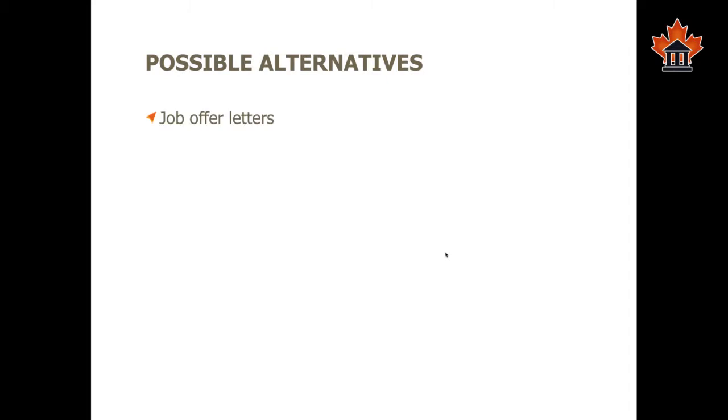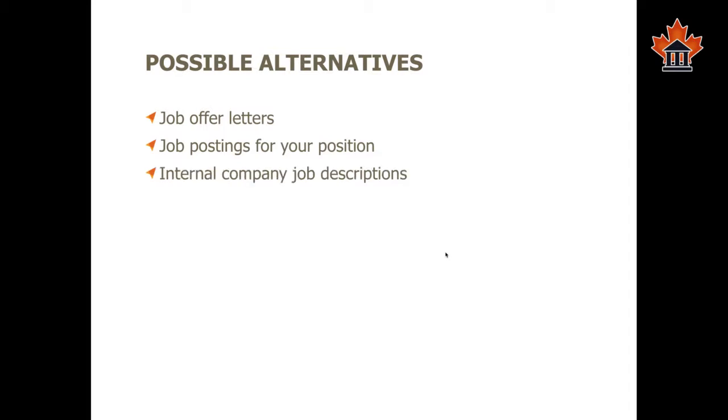So, job offer letters. Did they give you a letter that talked about your position when you were originally engaged? Did they post for your position? So is your position now being posted, or the one you worked at, out on the internet? Or is there a job posting somewhere that describes what your job was, or the one that you performed, and the duties and the wage and all those kinds of things? Was there a job posting? Is there internal documents within your company? Because you may still be working for the company, or you may have friends where there's internal job descriptions that the company has for themselves that you could use.